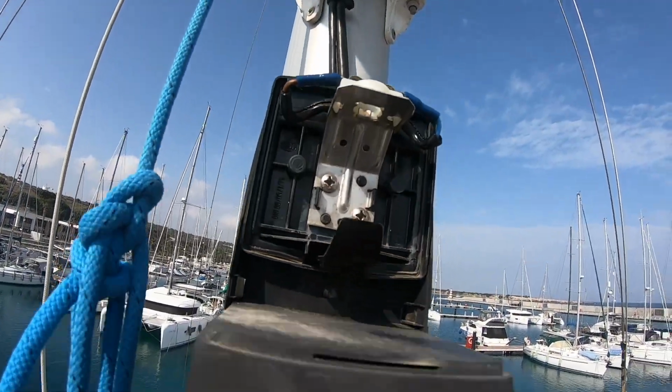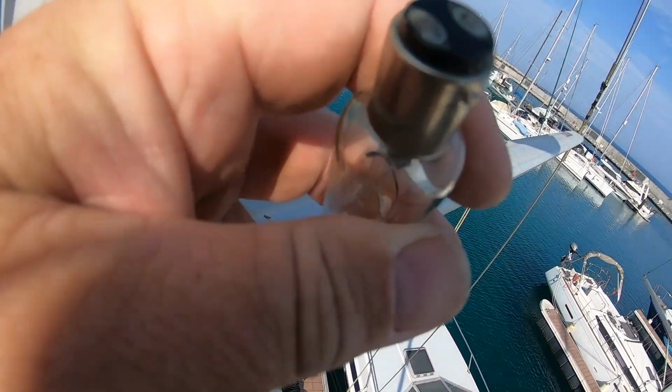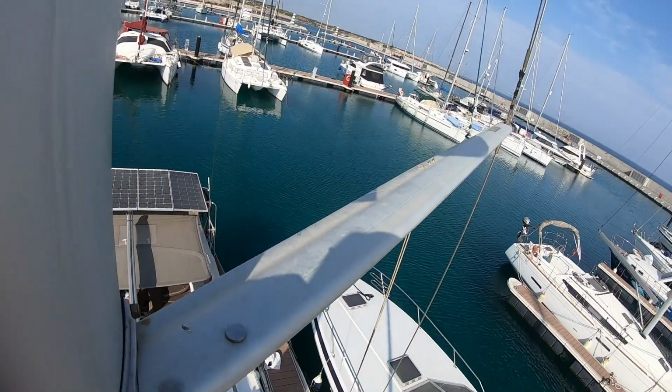The bulb filament and connections looked okay, but I cleaned them up anyway. As soon as I put the bulb back in, it started gassing inside and turned white, so that was the end of that.